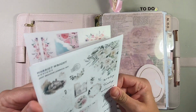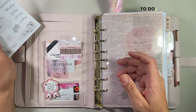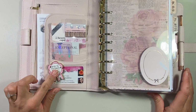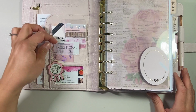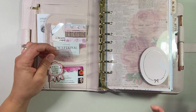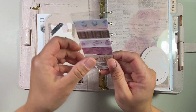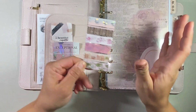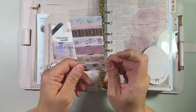So these are simply the transparent stickers from the companies I'd mentioned earlier. This is from the Honeybee shop. This is my business card. This is a washi card from Simply Gilded from like a couple of summers ago. This is a little card from Cloth and Paper. This is another washi card from Simply Gilded, and I actually put all Simply Gilded washi on here.